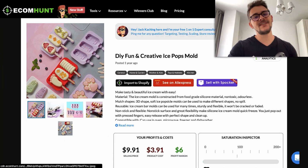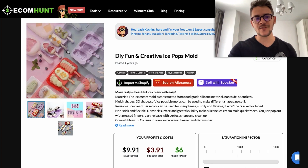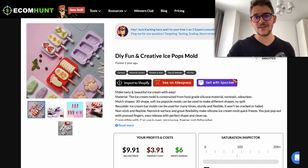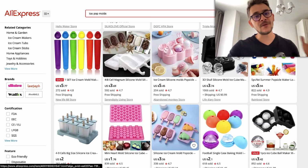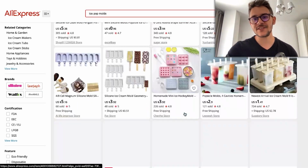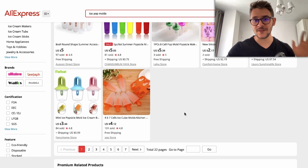Next product is this one right here, DIY fun and creative ice pop molds. Now, I'm not gonna show you the product page for this product in particular. I'm gonna go on AliExpress and write ice pop molds. If you scroll down, you will see lots of different inventive stuff that they have to offer. Don't just wind down to one single product or one type of product.